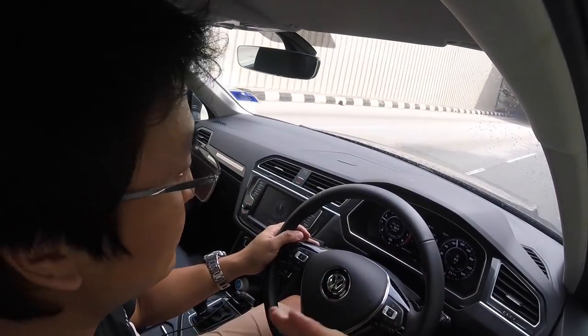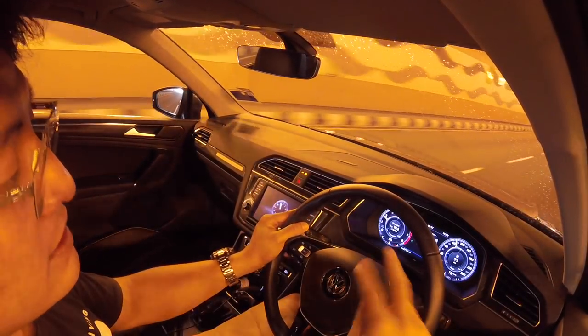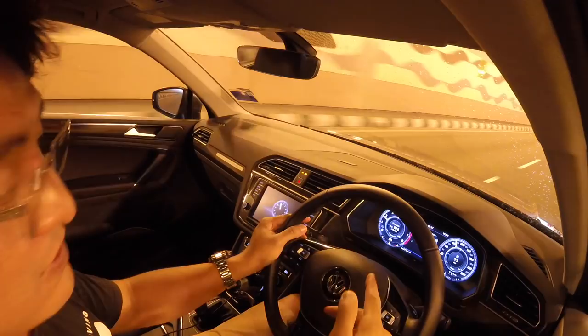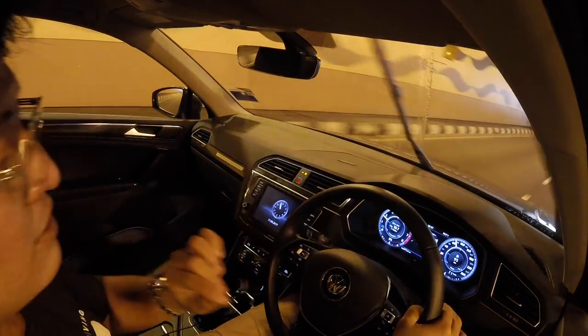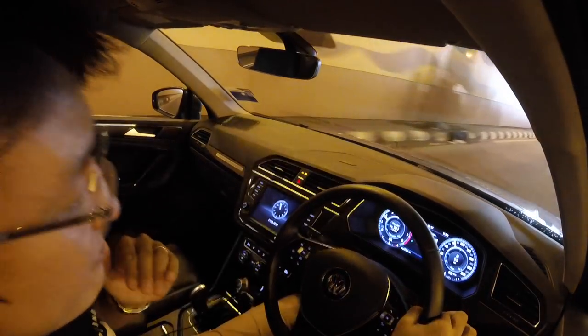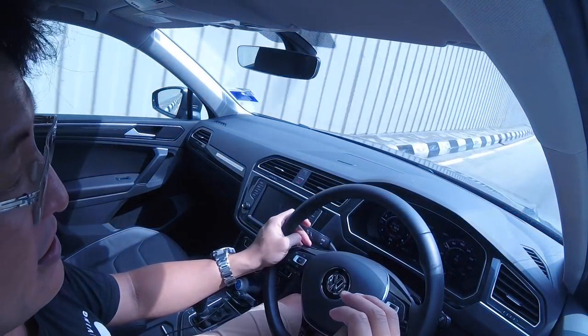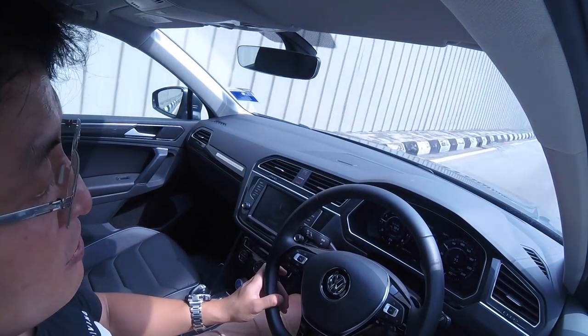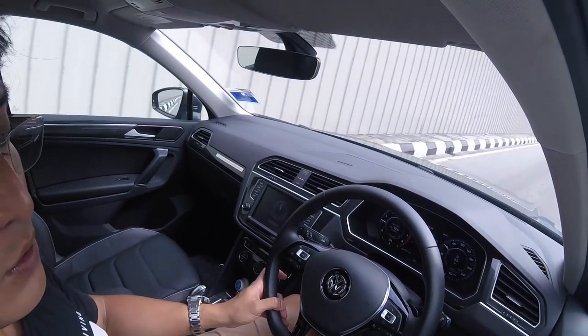You don't want the car to be choppy. You don't want it to have sudden gear shifts that jutters the car. None of that. This car has none of that. It's just perfectly smooth, okay? Very, very quiet ride, very little road roar, very little wind noise. I am amazed with this car, actually.